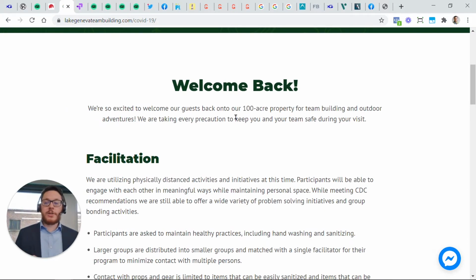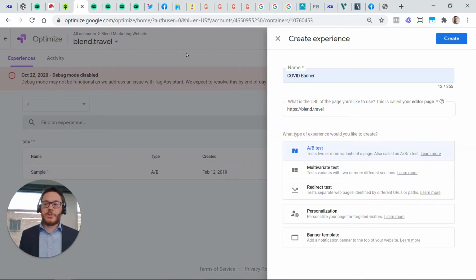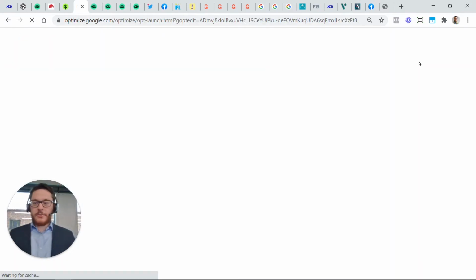So I'm going to show you how to create a bar like this on your own site in less than 2 minutes. Google has a free tool called Google Optimize. And if you have a Google Analytics account or Google Ads account, you can just use that same account to log into this. And again, it's free. Go to optimize.google.com and you'll just hit the Create Experience button. It'll pop up like this. You can put in the URL of your website and then just choose the banner template. Hit the Create button. It's going to think here for a second.